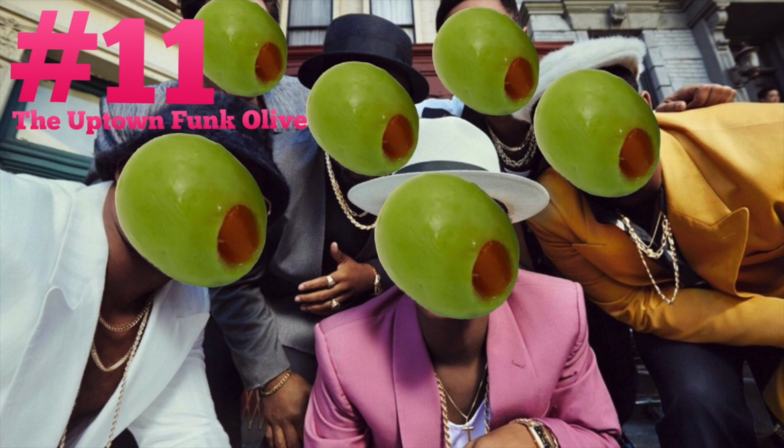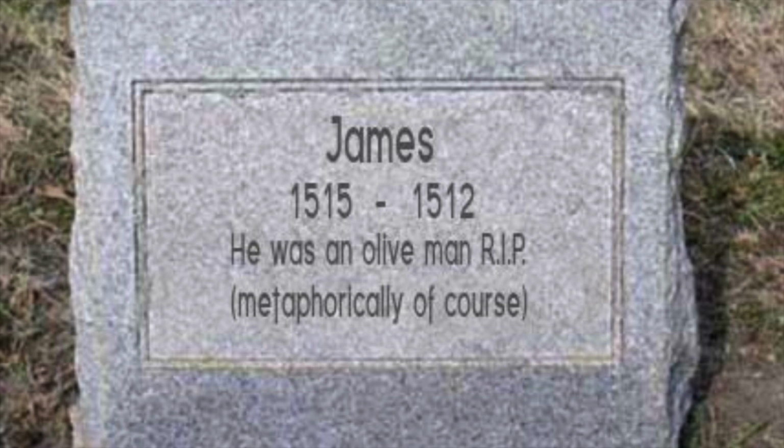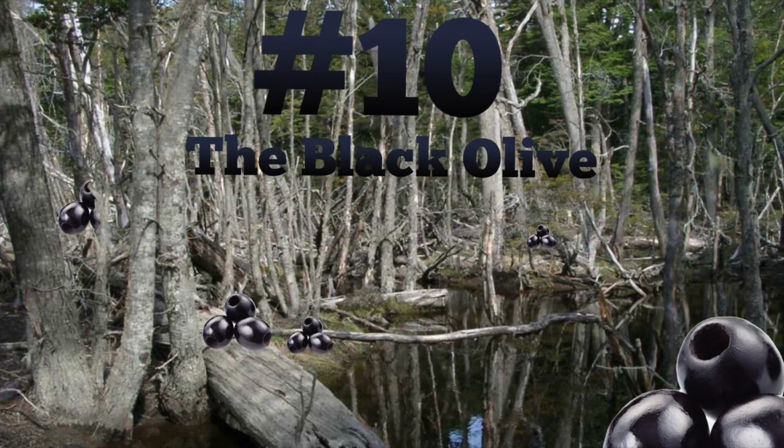Number 11. The Uptown Funk olive. This olive is great for its limitations and respected for its pride. The Uptown Funk olive is its own palace, where the most sophisticated gentlemen of the Olive Council may rest in peace. Metaphorically, of course. This olive is damn near perfect, but it still only comes out at number 11 on our list.